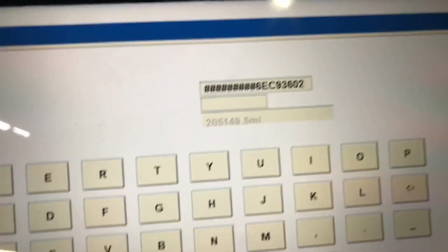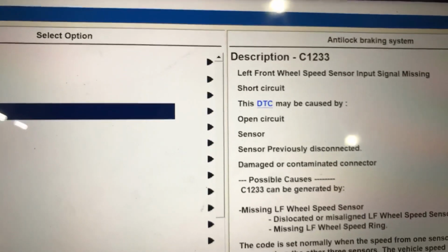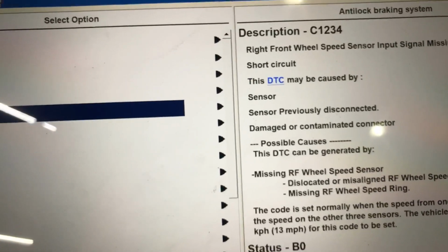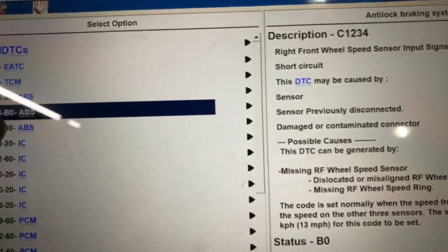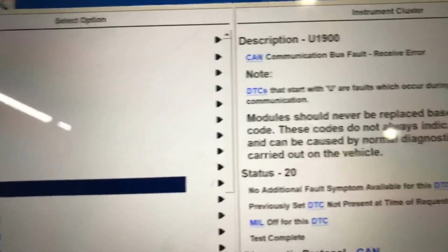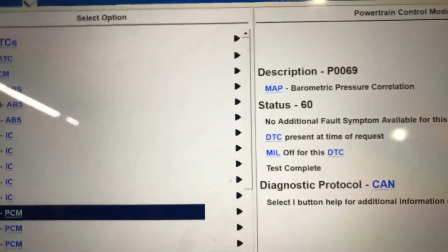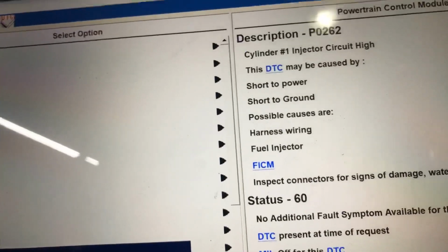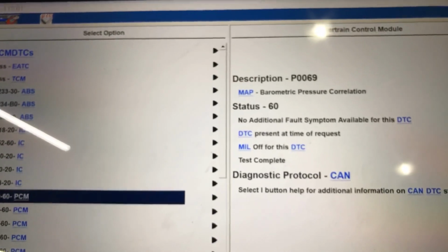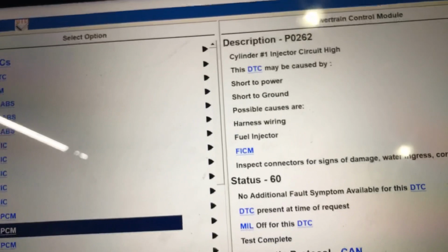606, 205,000 miles. Okay, left front speed sensor. Oh my God, left and right front. Okay, so maybe we got something up with wiring or something, ABS. Who knows? Battery voltage, ignition, compass. Is it even up there? Oh. Compass is there. Barometric pressure correlation. We need to look at that.